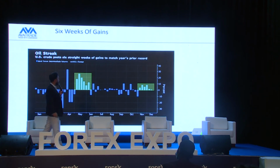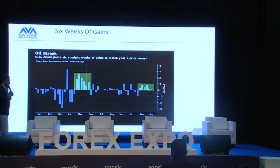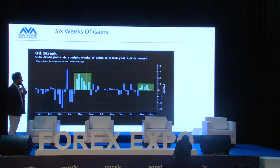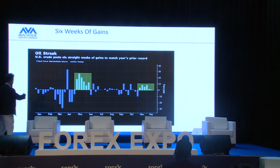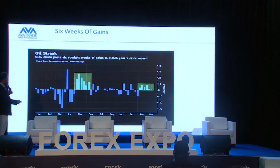Now, in terms of the performance so far, as I've discussed earlier, oil prices have performed a massive rally. In terms of a weekly change, because each bar over here represents the change in oil prices on a weekly basis, you can see that there are literally still 6 weeks of gains when it comes to oil prices. And I'm going to come to one particular slide towards the end of this presentation, which is about something quite intriguing. I don't want to give out too much.